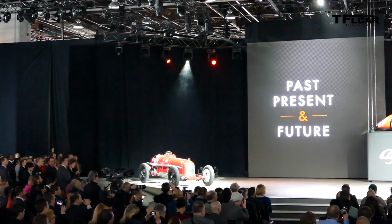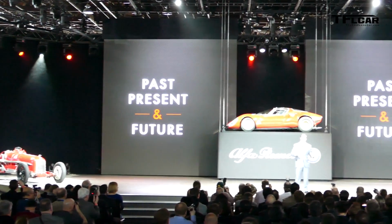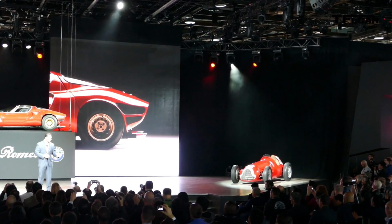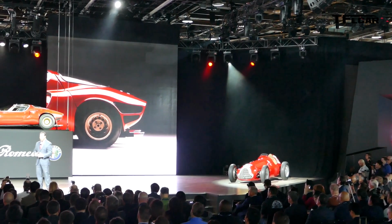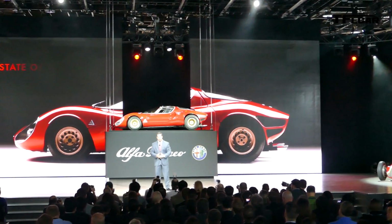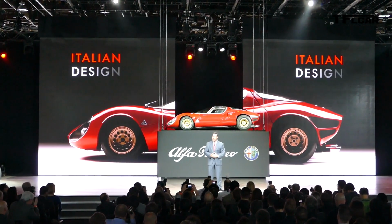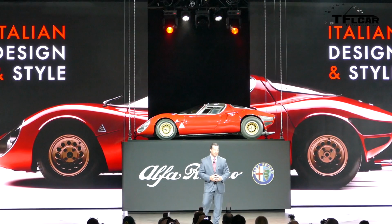For example, behind me is the iconic Alfa Romeo logo and one of the most beautiful cars ever produced, the timeless 1967 Tipo 33 Stradale, which is a great example of what true Alfa Romeos are known for: state-of-the-art technology, incredible performance, and of course, drop-dead gorgeous Italian design and style.